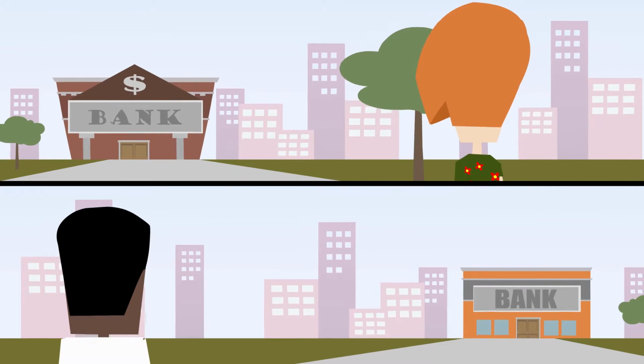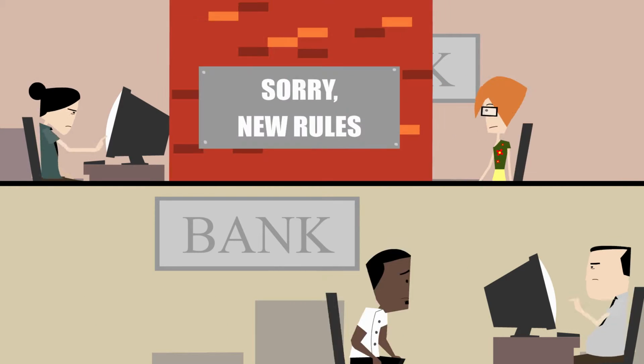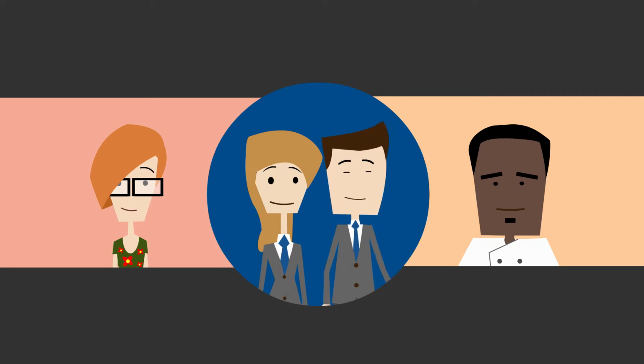Poppy and Matt each head off to their bank. Unfortunately, they both hit what we like to call the self-employed mortgage wall. Poppy and Matt realize they need some professional advice, so they go to their friendly neighborhood mortgage intelligence broker. Turns out, there's a way around their mortgage wall. Their brokers give them five important tips.